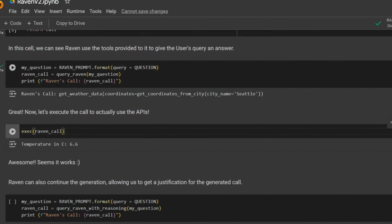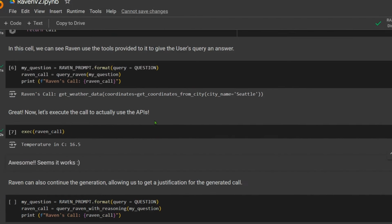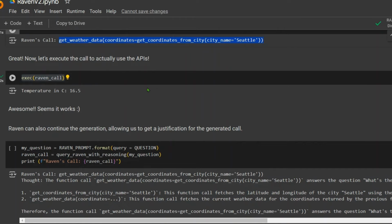Now this is what the Raven function gave you as output, but let's execute the actual output. If you execute the output, we would see that the temperature is 16.5 degrees Celsius at Seattle right now. So this code is used to execute the output from the Raven's call. How do you like it?